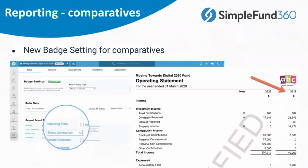Okay, the next one is really something that's been on the wish list for quite a while. Our desktop clients will certainly be aware that they've had this functionality to change the comparative year. So we've now ticked that off for Simple Fund 360 clients. I'll jump back into the software and show you where that's located.